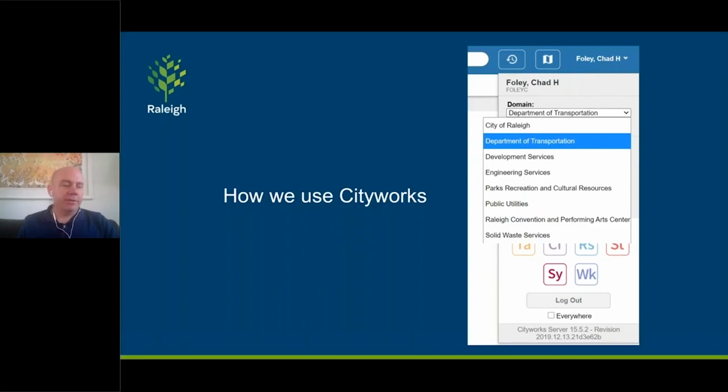It all started with the Parks Department with Cityworks first, but over time we slowly onboarded other groups within all these seven different groups. The convention center uses it for their preventative maintenance. We have a lot of activity with city-owned facilities and building maintenance, trades work like HVAC, plumbing repairs, and things like that.